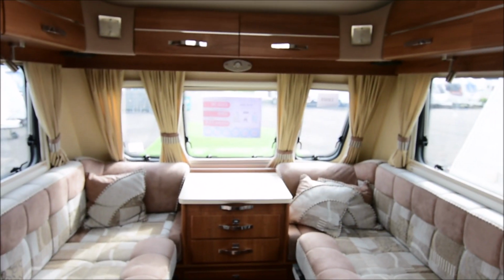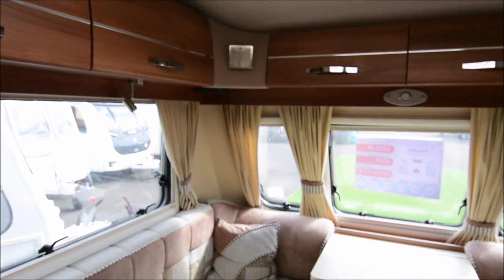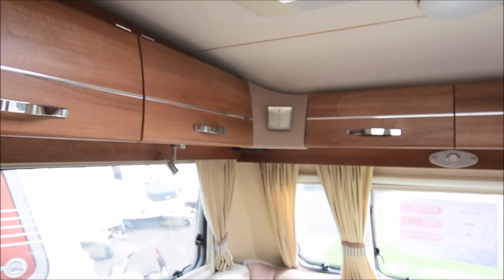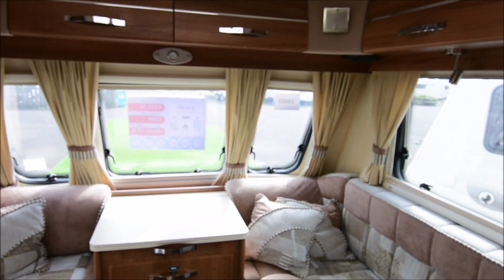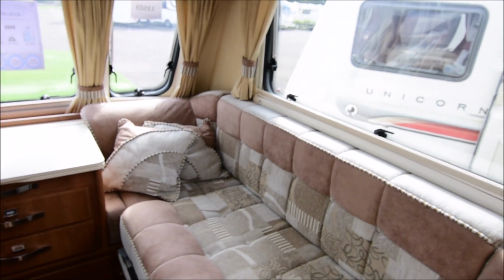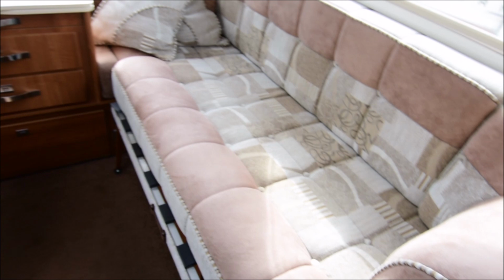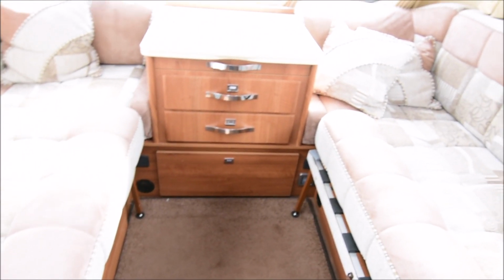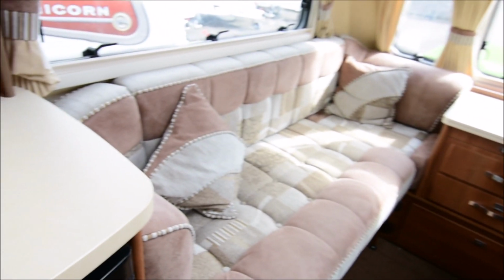Step inside the Kensington, and it really is a delightful tourer. It's very traditional, but it doesn't feel old-fashioned. Now, I tested 2 or 3 of these when they were being produced, and unfortunately they don't make them anymore. They haven't made them for a good few years, and it's a big shame, because they did have a lot of potential, but they were very expensive. They've got lots of kit and lots of spec, more than what you'd need, to be honest.